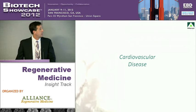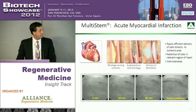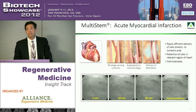So let me turn to cardiovascular disease, the focus of today's discussion. We have completed a phase one study. We've reported out both 4-month data and 1-year data. And the approach we're taking here is the delivery of the cells locally. We're using a microinfusion catheter. This is not a standard intracoronary device.